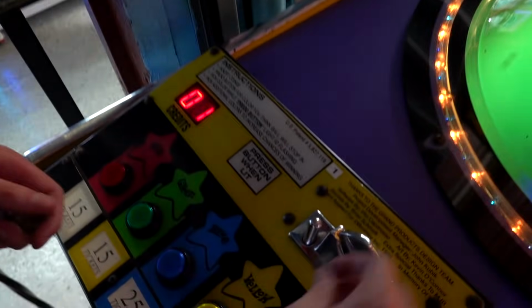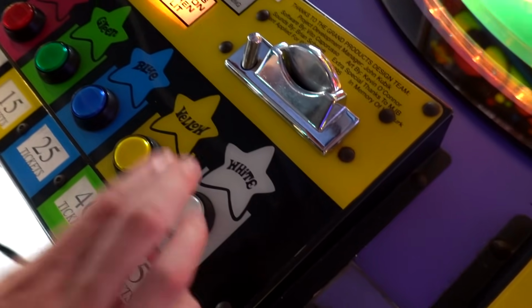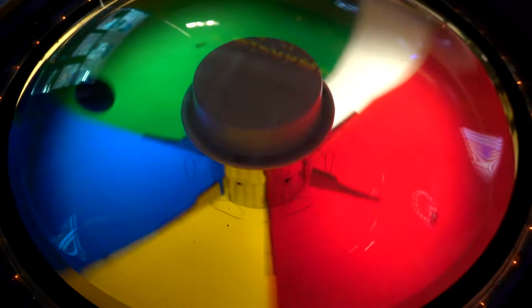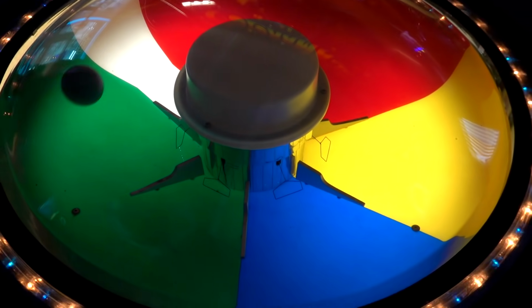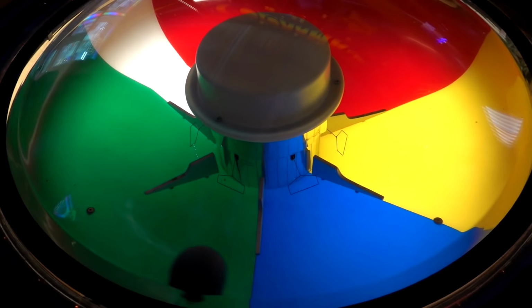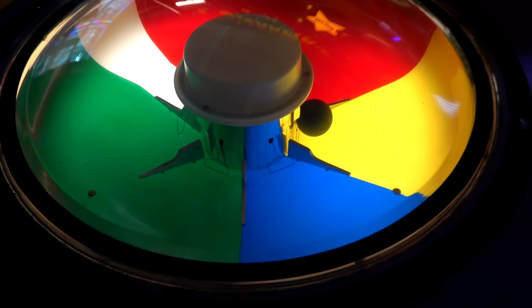This is a classic, guys. Colorama. I haven't done this in so long. Alright, should I do, here, I'll do 2. Alright, let's select our colors. Let's do white and blue. And we could click the skill stop button. Let's see what we get. We need a white or a blue to win tickets. I put in two quarters. Blue. Yellow. I knew I should have picked yellow.